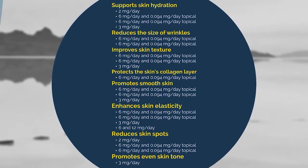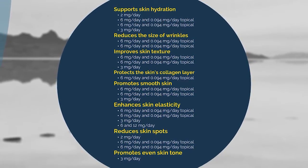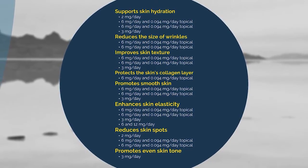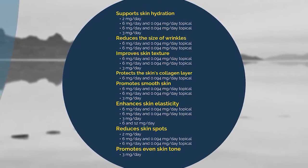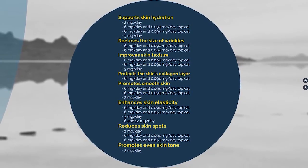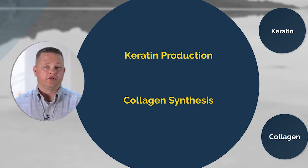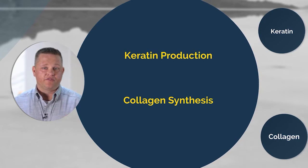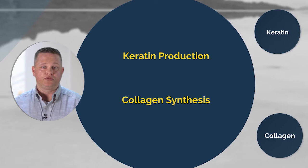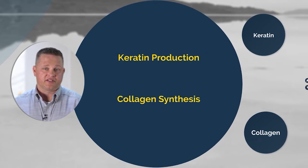So when I read this research and started to see these benefits, I got excited, because if I can take a natural product, ingredient, that can help reduce these skin spots over time, I'm definitely going to take advantage of that product. Now that we have a good handle on improving skin's appearance and health through this ingredient that we just talked about, now we need to focus on ingredients that are going to boost keratin production and also improve collagen synthesis within the skin.